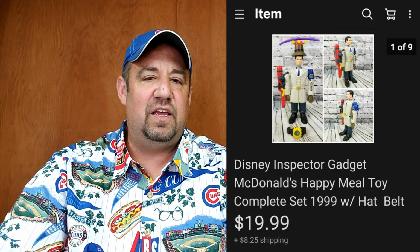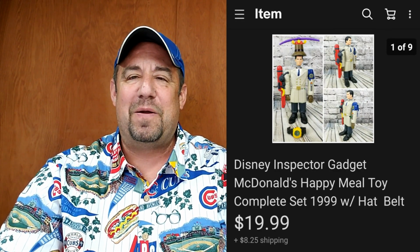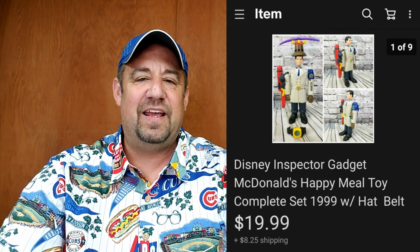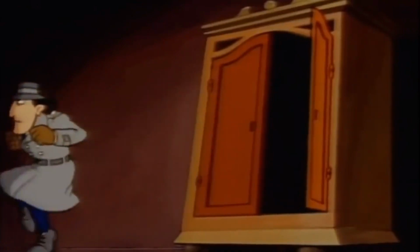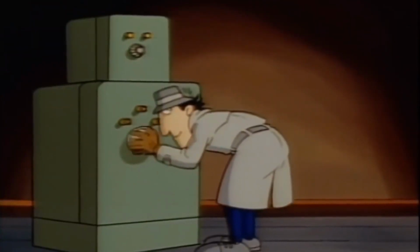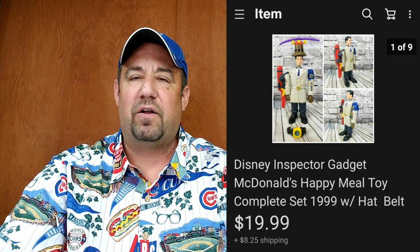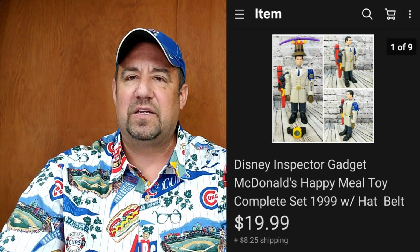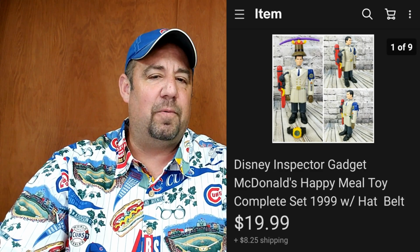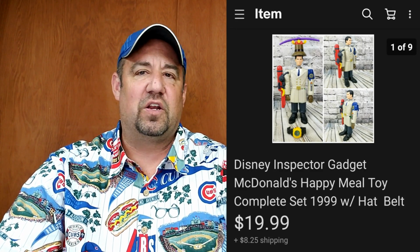Here's just a Disney Inspector Gadget. I don't know if you all remember Inspector Gadget from back in the day, but these here are just a set of McDonald's toys. I think there was like 6 or 7 pieces. You put them all together and it makes Inspector Gadget. Anyway, I got a whole bunch of these at a garage sale.